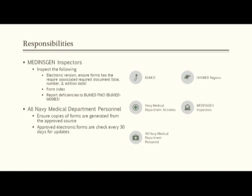The Medical Inspector General inspectors normally inspect the following. That's what they do. It's like doing auditing. They check the electronic version to make sure that it is updated. They ensure that the form has the required associated documentation, like the title, the numbers, and the edition date. They also make sure that if a form has a social security number requirement, it went through the proper channel for approval before that could be included on it.